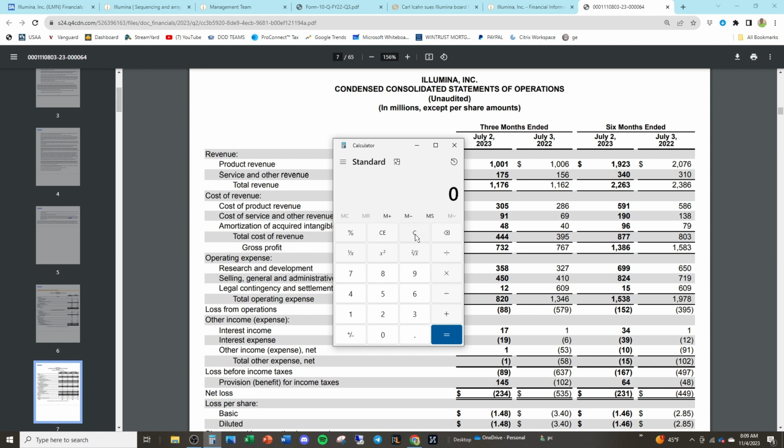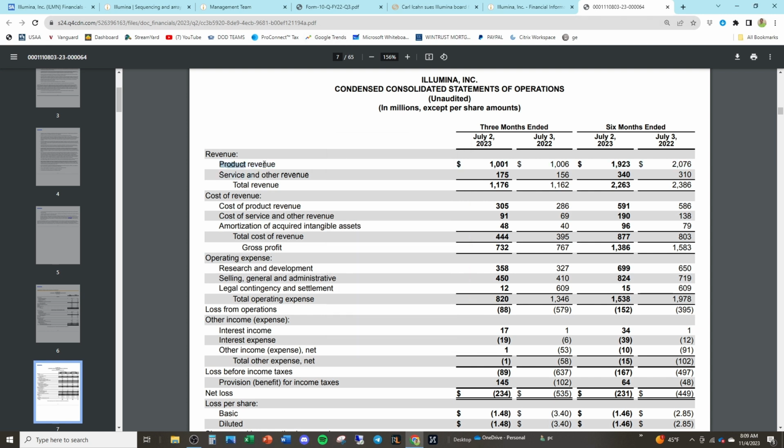And then, let's see, services. I don't know, 175. 48%. That's funny. Is their service margin smaller than their product margin? That's pretty funny. 69 divided by 156. 55. Yeah, so their service margins have actually dropped like 10%. You would think products would have lower margins, but whatever.